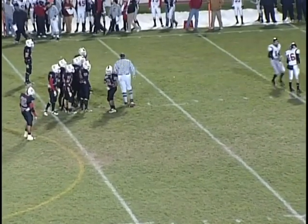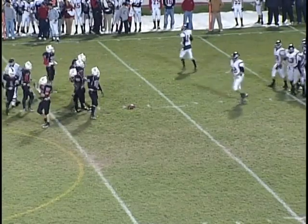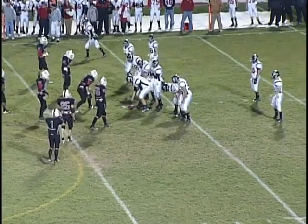Keith Morgan is playing at safety right now. So Bellefontaine is using some of their top performers early on defensively. Yeah, they've got all their athletes out there. Probably shows Coach Brown's respect for this new Carlisle attack.